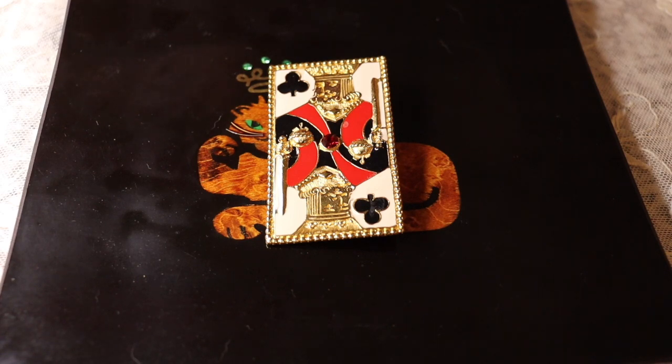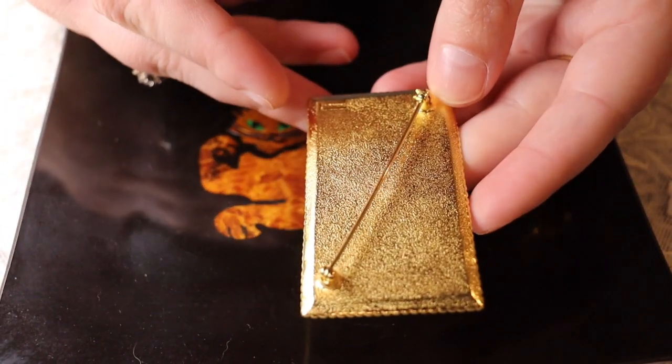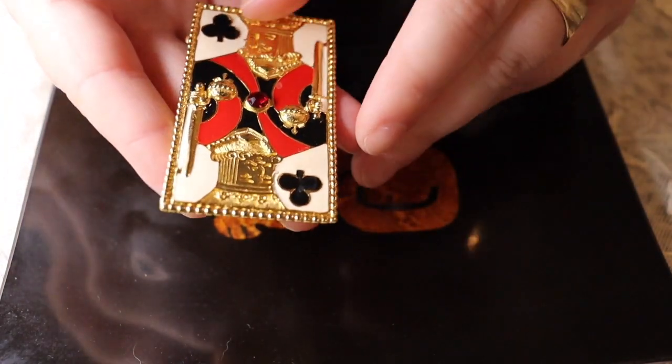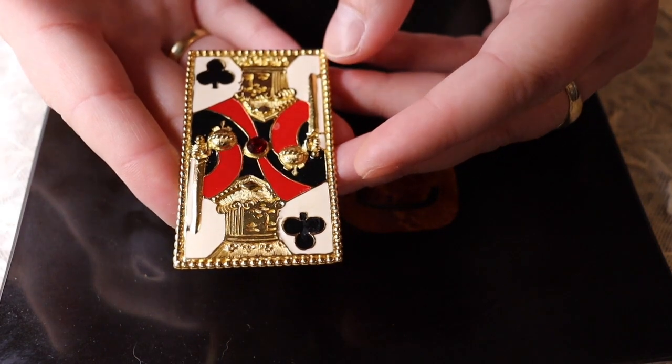And of course, there's different marks of Trefari. This one is just marked Trefari. It's not crown Trefari, it's just plain Trefari, as you can see on the back. But this is a big brooch. It fits in the palm of my hand, and it is just stunning.